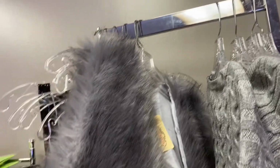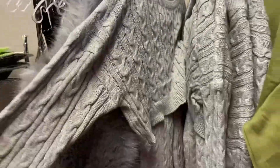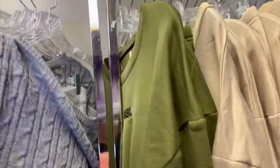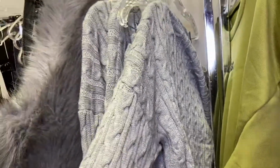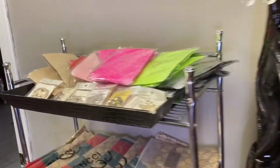Oh, whoa. Yes, we have some fur. Honey, you have to break the fur with them boots. Yes, ma'am. I like this. This is my color. I love a neutral. Yes, ma'am. I will be giving me a fit today. If I fit up for the sleigh. Yes, ma'am, honey. So that's what we're doing often here.